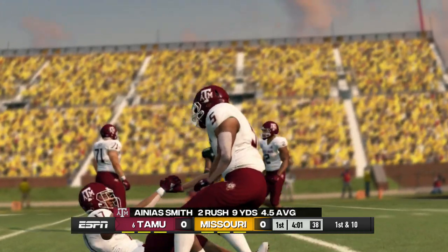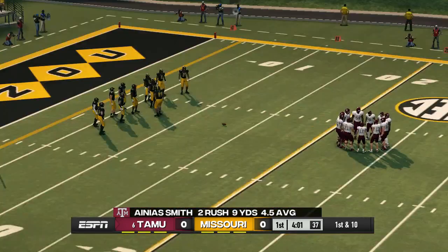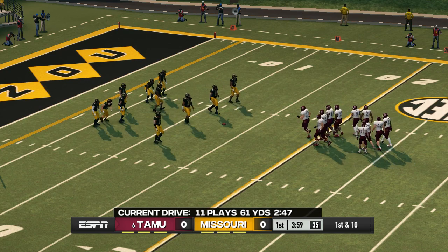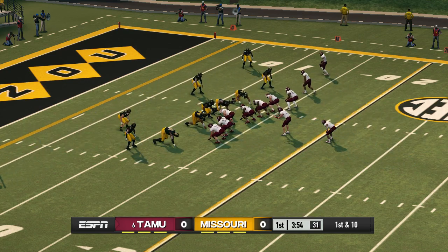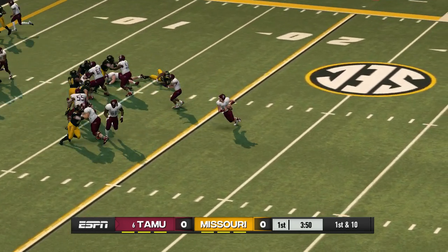Well, the offensive coordinator right now is very happy with the execution. That's the fifth first down on this drive alone. The big thing is when you have this kind of drive going, you don't want to end it in a field goal. Now you want to focus on trying to put the football into the end zone.